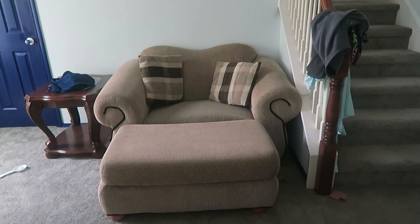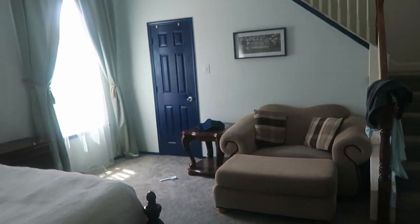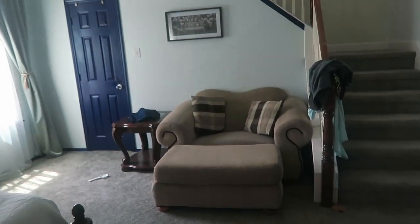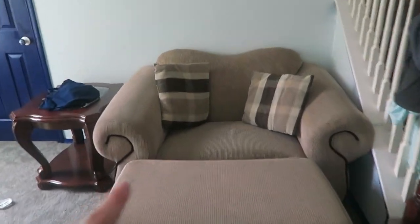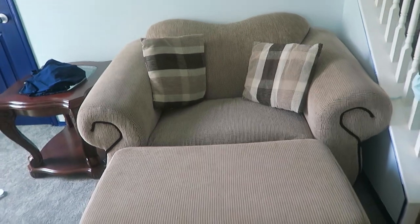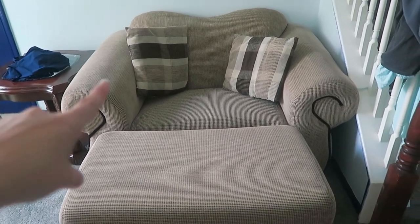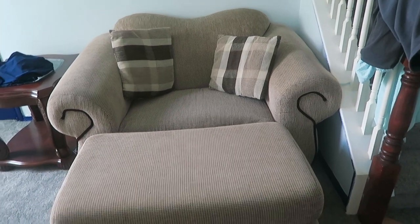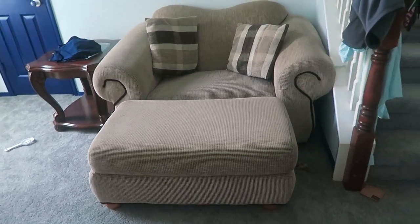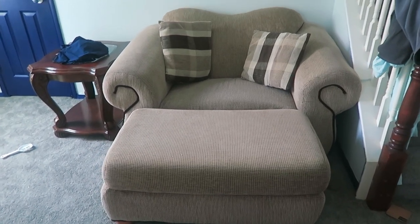Okay, so here is the final product. We've got it in this corner in our room. And I do want to say that this cushion took about 2 weeks to dry out in the Texas sun. So if you live in a humid or cold area, don't soak that cushion all the way through. Just clean the cover. But I knew that I've soaked cushions and done that multiple times, so I knew it would eventually dry and be fine.